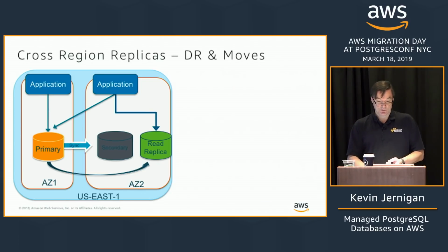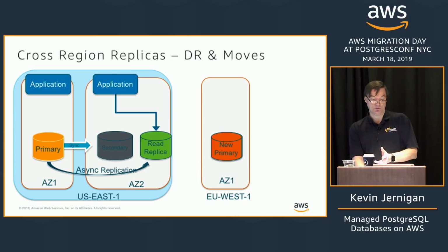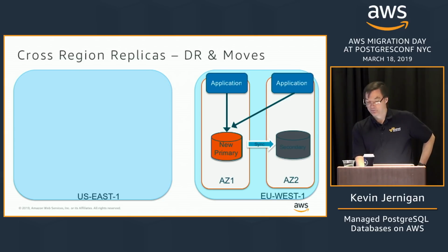If you want to then start migrating, you can use that setup. You can turn off writes from the application in US East 1, wait for the last set of changes to get replicated over to EU West 1, and then break the replication and decide that you want to move your app to EU West 1 now. So you start up your application on that new read-write master, and then you can turn on multi-AZ there. And now you're done moving your application from one region to another with minimal downtime.